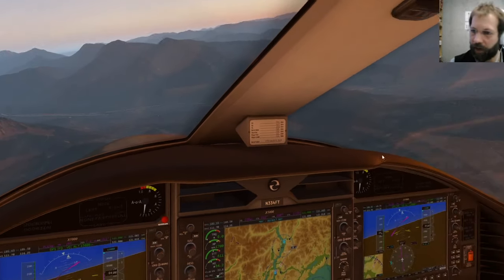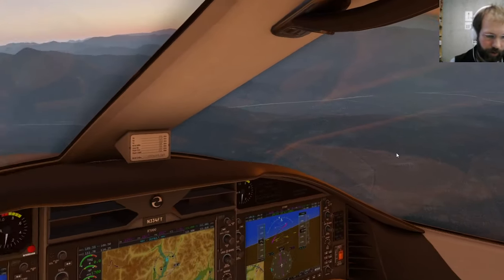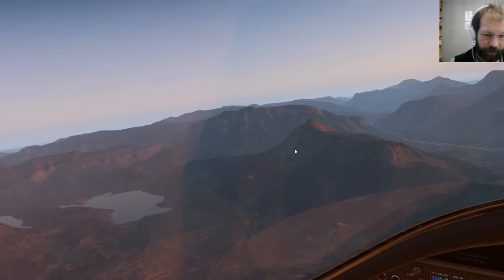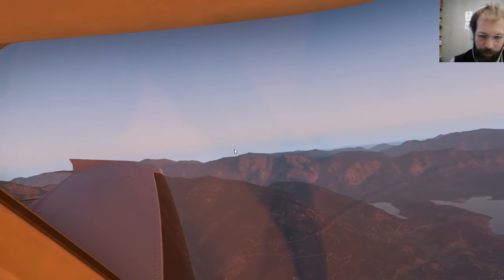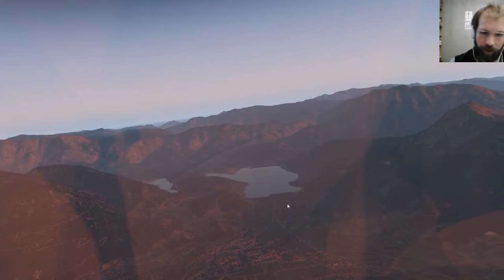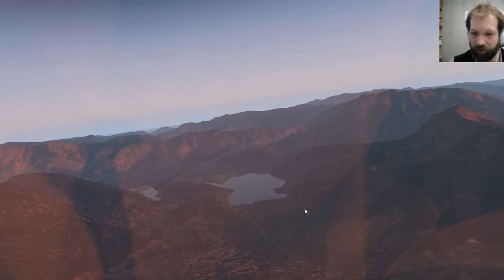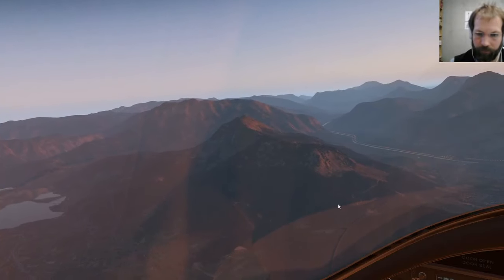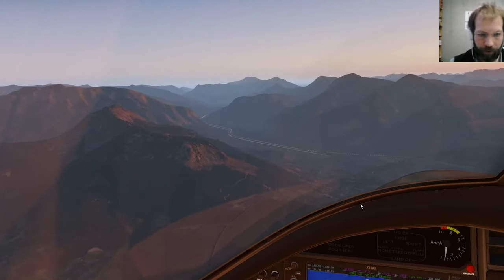The nice thing about the Epic, it's not only climbing very fast because of the big propeller, it's also descending very fast. So it lets you manage your altitude really easily. Lago di Caldonazzo, just below our left wing. And you can see already the airport beacon.